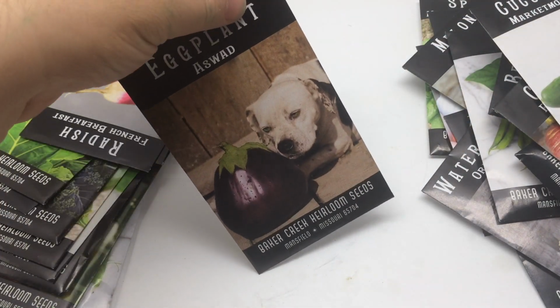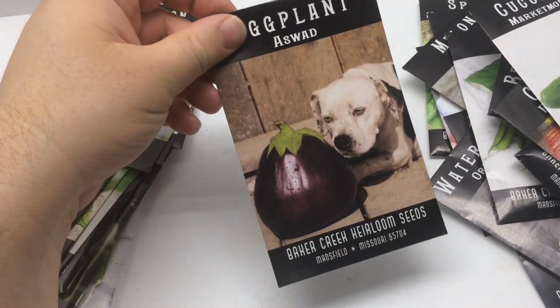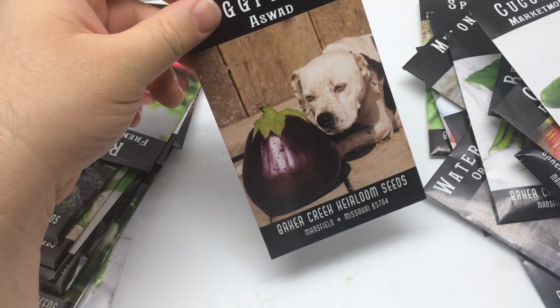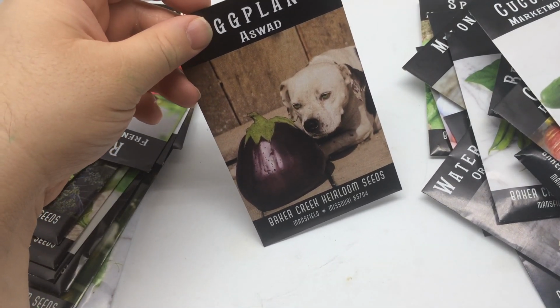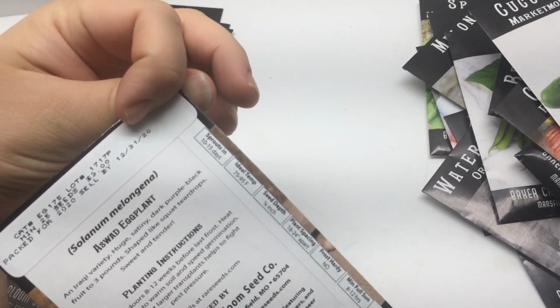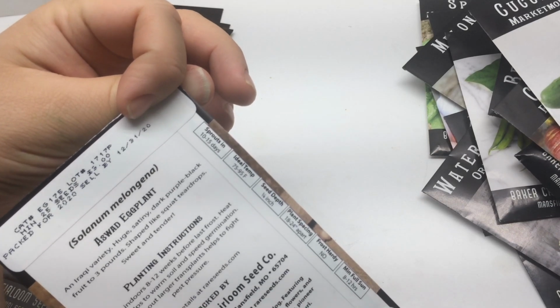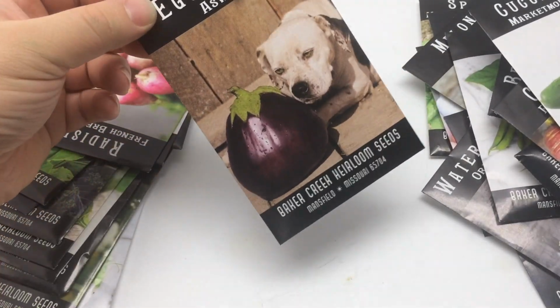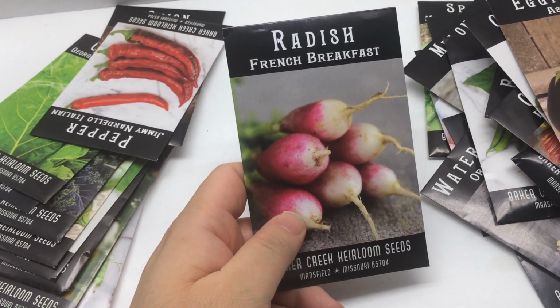This is the Aswad Eggplant. That is kind of a weird shape there. It kind of has almost like a gumdrop shape, and as you can tell, that is bigger than that dog's head. So that's fun, although that might be a puppy, but still. This is actually an Iraqi variety with satiny dark purple fruit to 3 pounds, shaped like squat teardrops. Sweet and tender. So there you go. That is an eggplant.